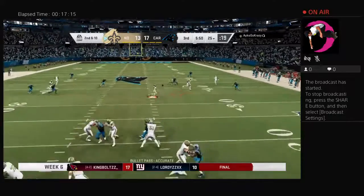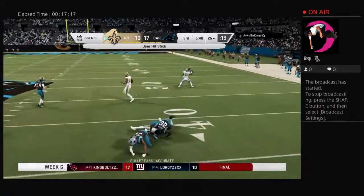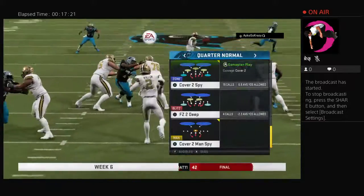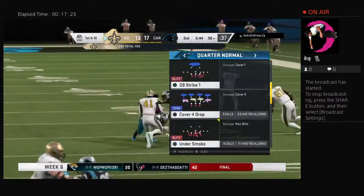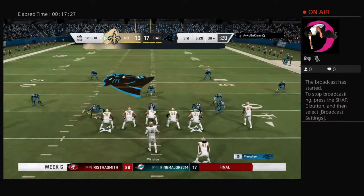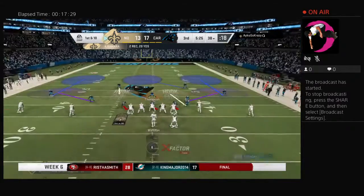Throwing again. Winston on 2nd and 10. That's complete to his running back, Kamara. And he's taken down, but able to slip across the 35. It'll be a Saints first down on a pickup of 13. So here's a 1st and 10 at the 38.